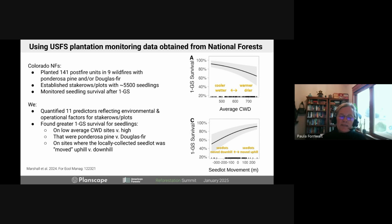And what we found is that after 1 growing season, survival was greatest for seedlings that were located on sites where climatic water deficit on average was low. So these are basically your cooler, wetter sites. It was greater for ponderosa pine seedlings than for Douglas fir seedlings. And it was greater for seedlings that were located in sites where the seed lot was basically, quote, moved uphill.